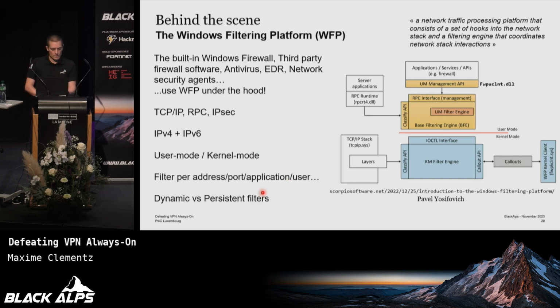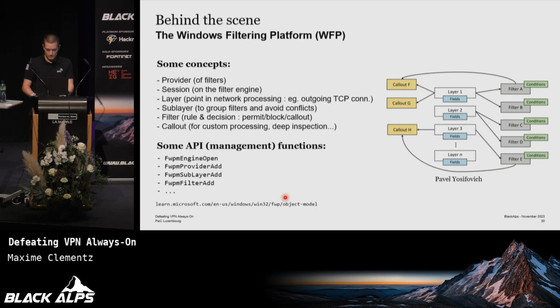Another interesting thing is that we can have dynamic versus persistent filters. Depending on the agent, again, they did not choose to implement always-on in the same fashion. Some decided to use dynamic filters, meaning that if you reboot the machine, all the filters will disappear and they will need to be committed again once the machine boots. And some others decided to have persistent filters, where even if you reboot the machine, even if you kill the binary, the process, the service, the filters will remain. So it's another thing to keep in mind.